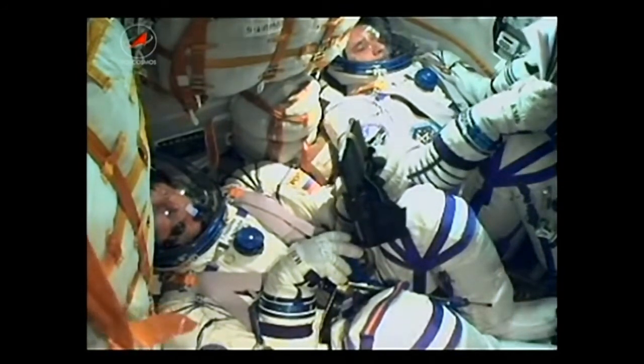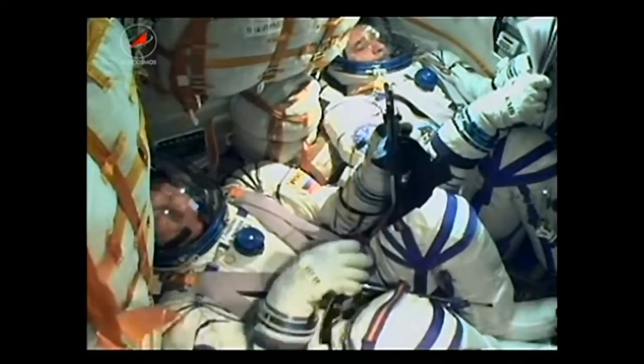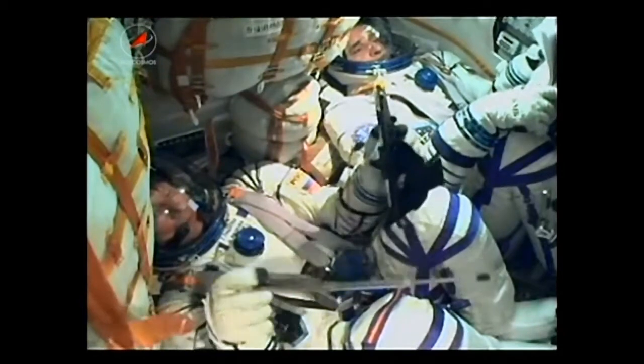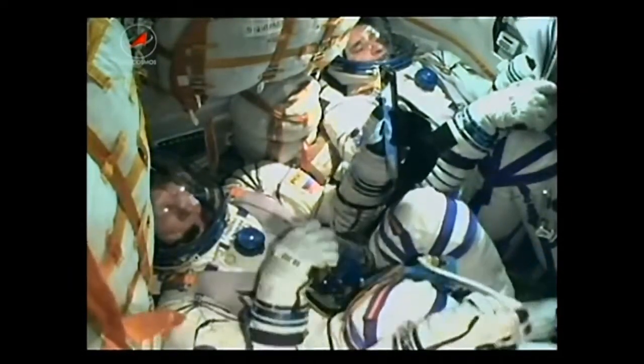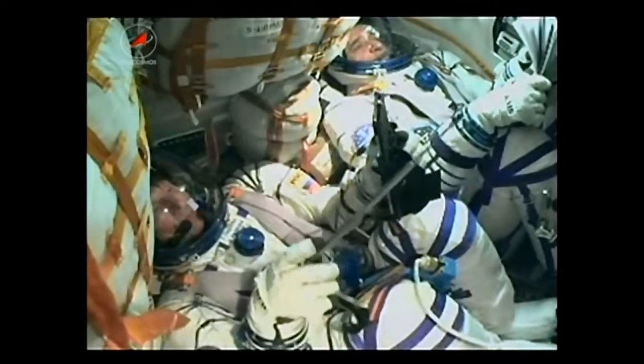So at this point, the escape tower has been jettisoned, and the 4 strap-on boosters of the first stage have also been jettisoned. Completing their job, they've dropped away at an altitude of about 28 statute miles. Soyuz right now traveling at about 3,350 miles an hour.